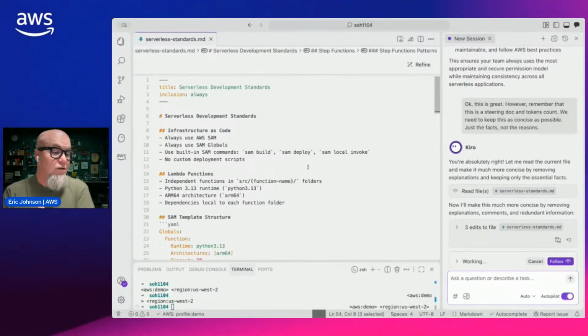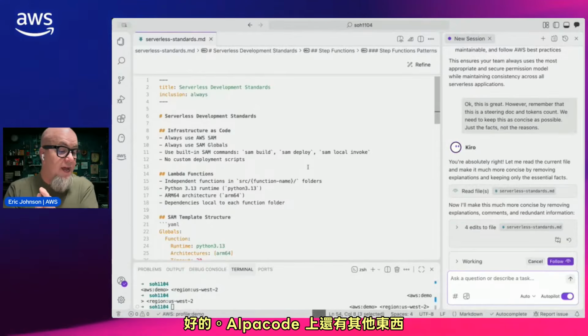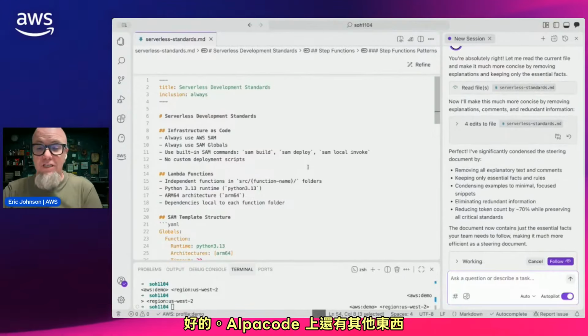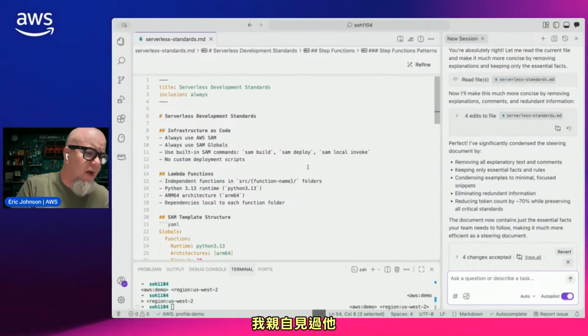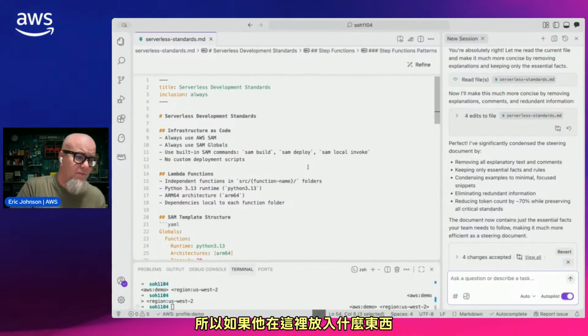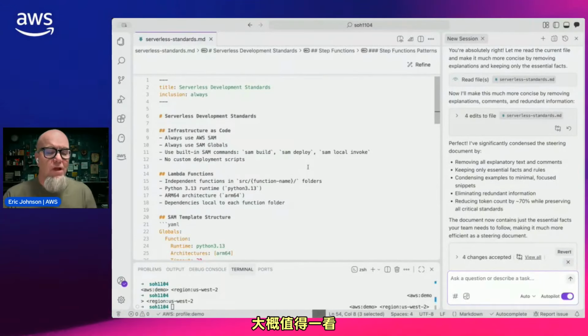CORS, yes. CORS is, yeah. All righty. There's some other stuff from Alper Codes. Alper Codes watches this a lot. I've met him in person. He's a really good developer, knows his stuff. So if he's throwing something in here, it's probably worth looking at.